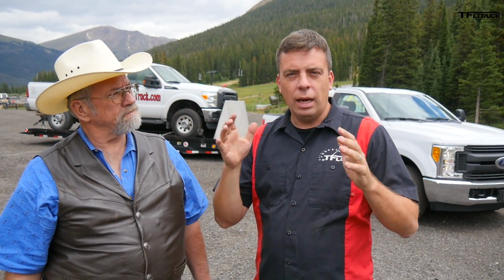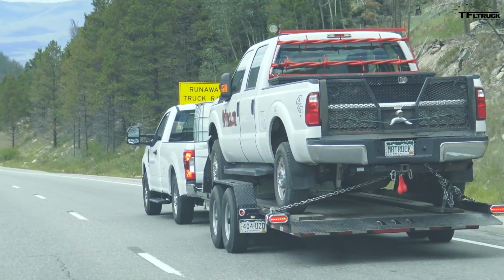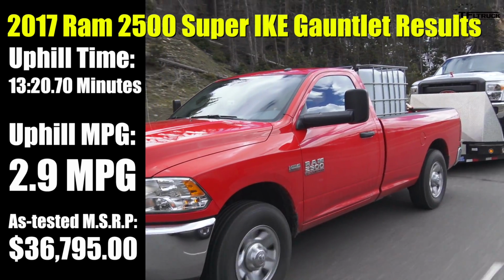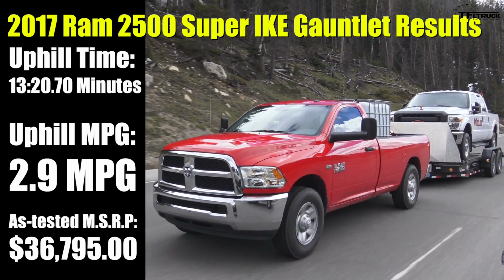Mr. Truck, I have two questions for you. How will the brand new 2017 Ford Super Duty with a gas V8 do on this fully loaded Ike Gauntlet? Well, now this is our second run. It's fixed. It should do great. And the second question is, will it do worse or better than the Ram 2500? It's got a chance of beating it.